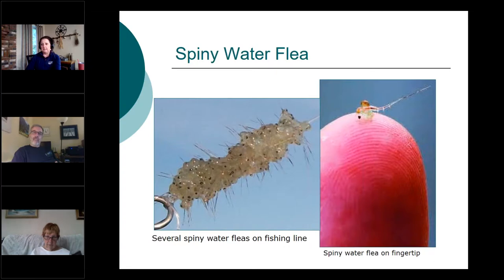And then on the left-hand side, what you're looking at is a monofilament line, so a fishing line with the end of a swivel over on the bottom left. These will attach to fishing tackle, and the individuals will be caught up in live wells, bait buckets, anything holding water, and be moved that way between water bodies. So you probably won't see these in the lake, but you might see them attached to any lines or anything that might be in the water.